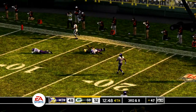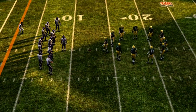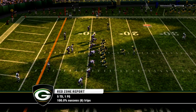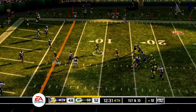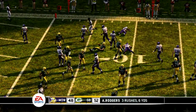And he brings in the high pass. And there you see just a little bit of how tremendous these athletes are in the NFL. The ability to go up above the defense and make a play like that was fun to watch. He's running out of time. He's going to take off. The tackle was made by Lieber.